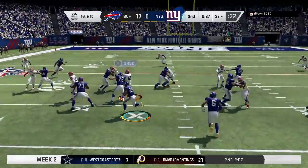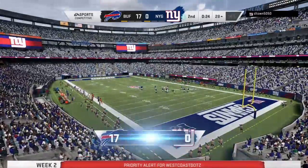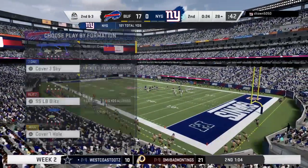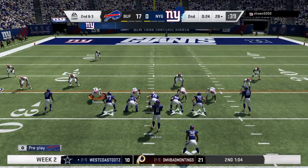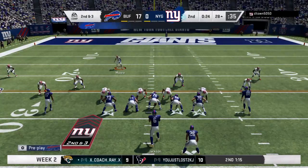After the penalty, they go with Barkley. 7 yards on the pickup there, and it'll leave them with a 2nd and 3. Now the Giants will use the second of their 3 timeouts as they'll stop the clock with 24 seconds to go in this first half.